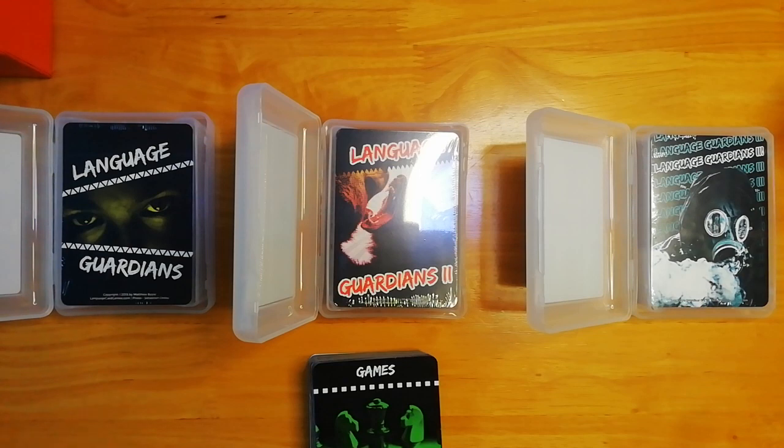And one of the primary ways that I do that is through my fantasy themed language learning card games. If you haven't heard about these card games before, you really need to check them out. This is the Language Guardian series. It has 3 editions already. You can find out more about them on this channel. There's a playlist that shows these games being played and teaches you how to play them.